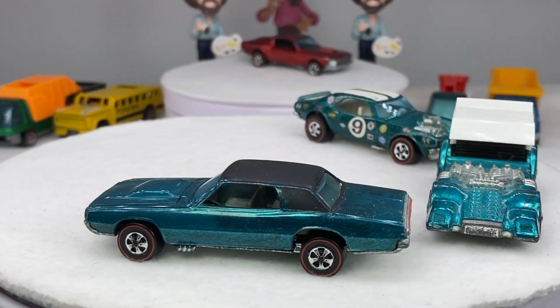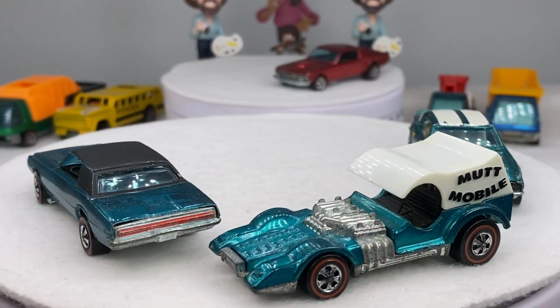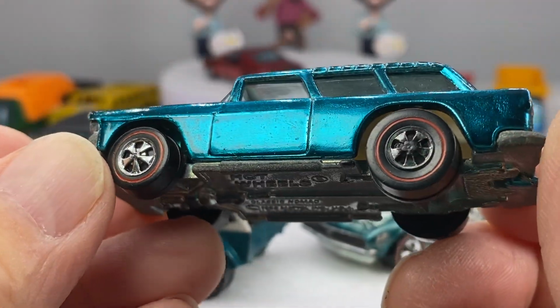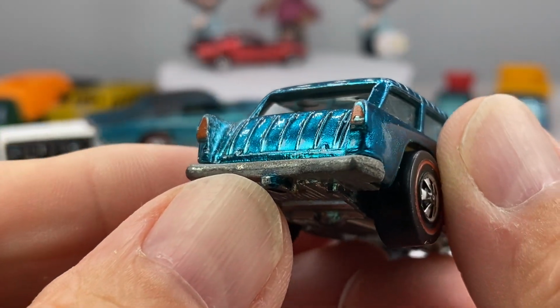And then let's do a blue. Let's do a classic Nomad in blue. Oh, man, this is a gorgeous car. Check out that Spectra Flame. Just shiny as the day.